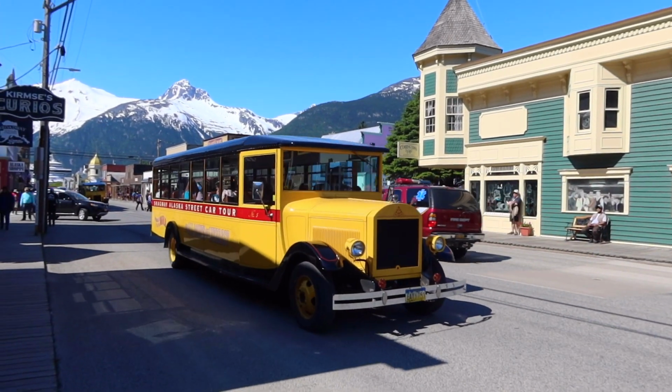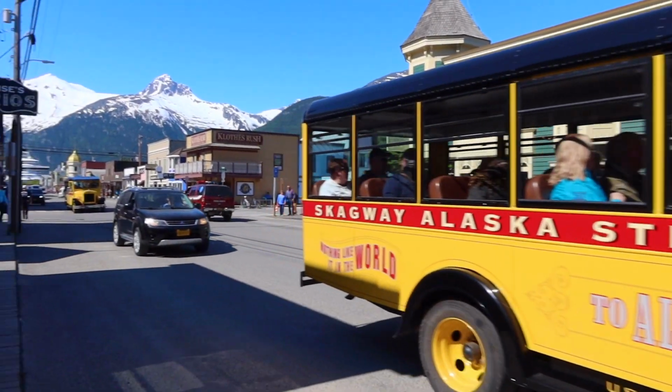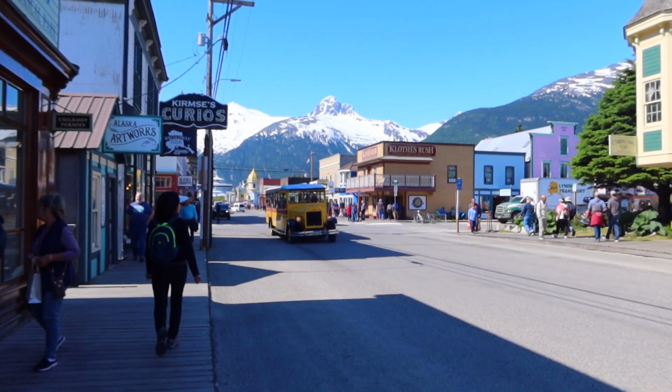There are so many tours and shore excursions you can do here in Skagway to learn more about the history of the city and, of course, the surrounding area.